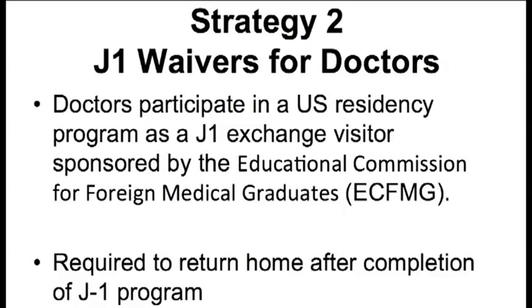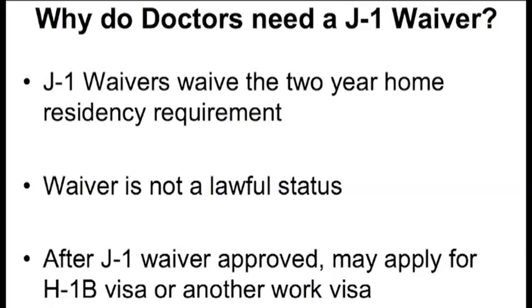So that covers H-1Bs. Now I'm going to talk about the second strategy that physicians pursue in the immigration process, which is J-1 residency. Coming in as a J-1 resident, they're subject to the 2-year home residency requirement, and because of that, they need a J-1 waiver. It's important to note that getting a J-1 waiver is not getting a visa. It just allows them to stay in the United States and apply for a visa. So that's why physicians have to get the J-1 waiver and then apply for, for instance, an H-1B.